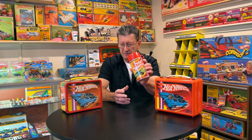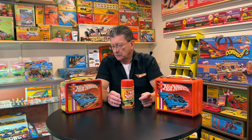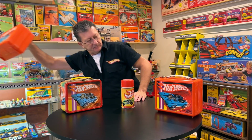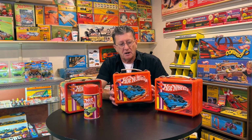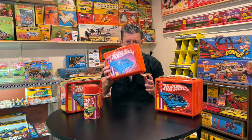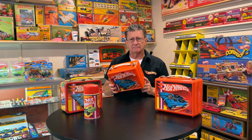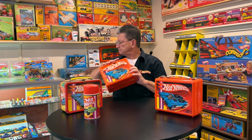So there you have that. You have this, and you have this. So if you can find one, I do have another one of these. The sticker was all messed up, so that's why when I saw this one, I had to have it. And there you go. Somebody in Oregon had this. I bought it off of eBay, and I got a pretty decent price too.